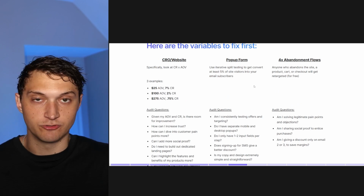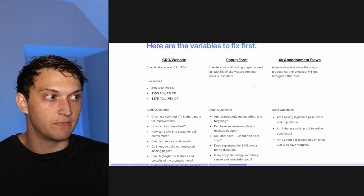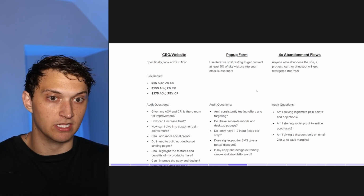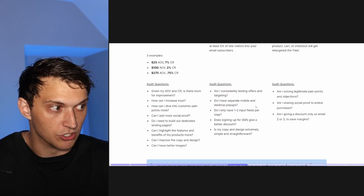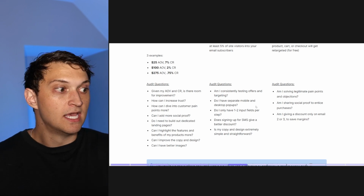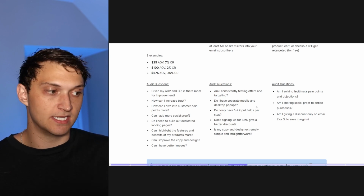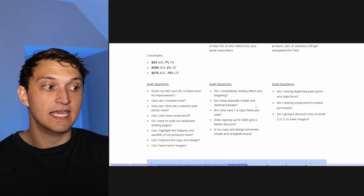Pop-up form. So this is absolutely essential. This starts everything email marketing related. So you need to make sure to use iterative split testing to convert at least 5% of site visitors onto your email list. So you can ask yourself, am I consistently testing new offers? Do I have separate mobile and desktop pop-ups? Do I have only 1 to 2 input fields per step? Does signing up for SMS give me a better discount or something new or unique? Does copy and design need improvement?